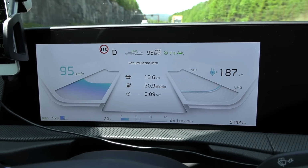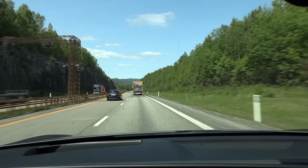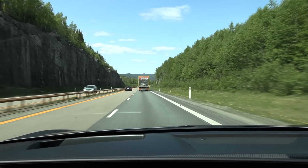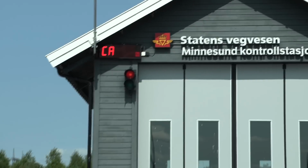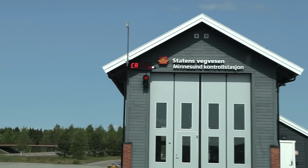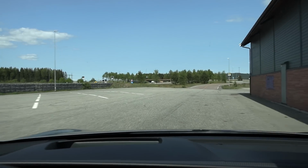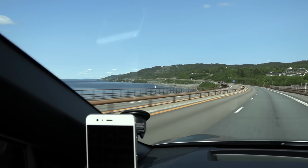I always blame tires. Okay, so we are getting close to the weighing station. Let's check if this one is any heavier than the regular EV6. Shit, we have CA, kaput. Always be kaput. So we had to check another scale near Gardermoen instead. Oh, now there's almost no wind here at Mjøsen.